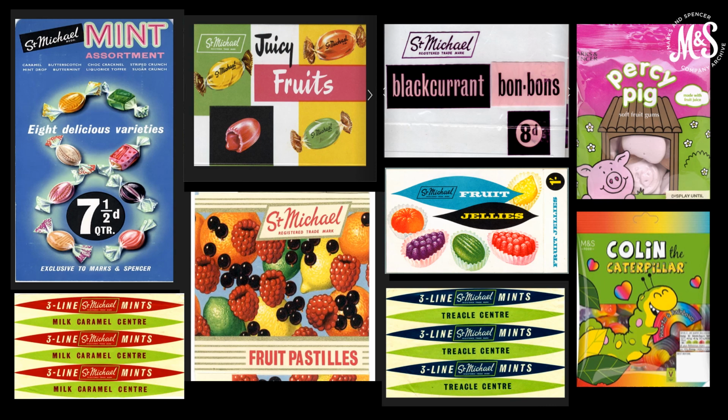And here are some classic M&S sweets from the 1960s through to the present. Is your favourite here? People often tell us that they remember the range of three-line mints that we used to sell, while Percy Pig has attracted a loyal all-age fan base since launching 30 years ago in 1992.